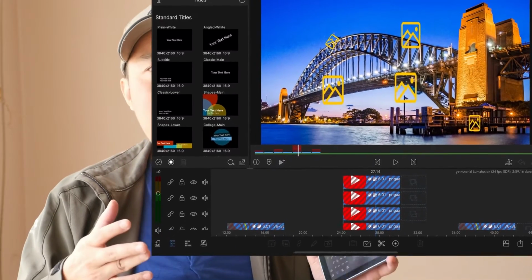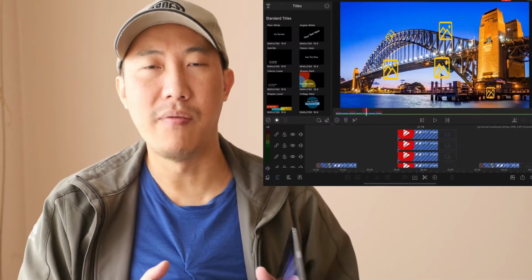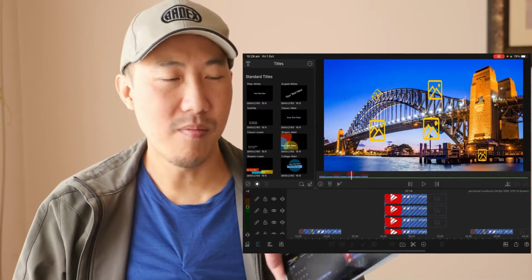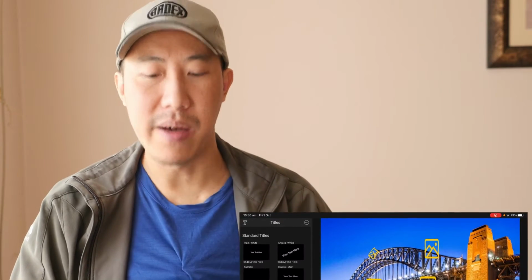But with the iOS Apple system, there are so many apps available that you can play with. That's the good thing about converting to an Apple user, because you can play around with a lot of apps. That's right, a lot of apps to play with.